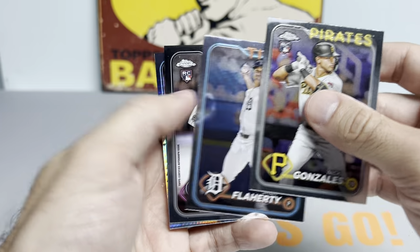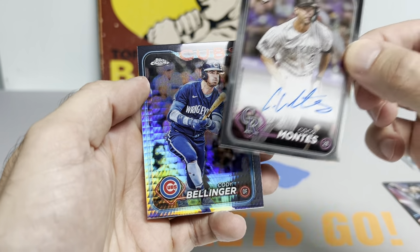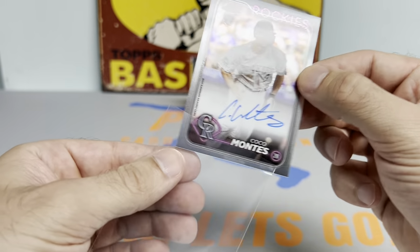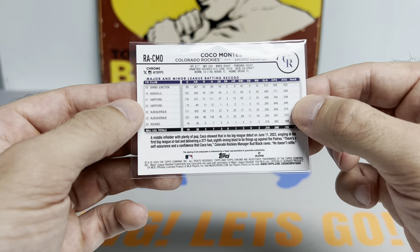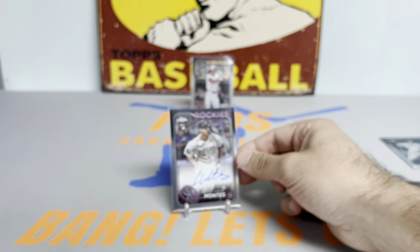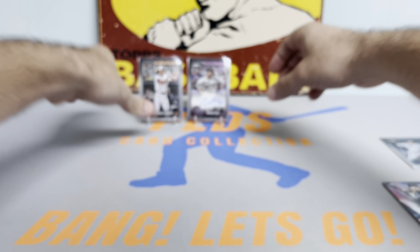Nick Gonzales, Jack Flaherty, and here's our autographed Coco Montes. So that's a tough auto, not gonna lie. Coco Montes, it's tough with the expanded checklist. Oof, that's terrible. But that's the game we play. So that's going to be our autograph.